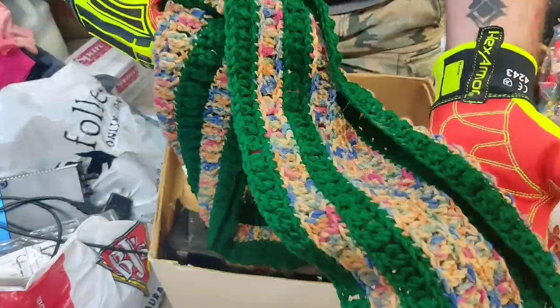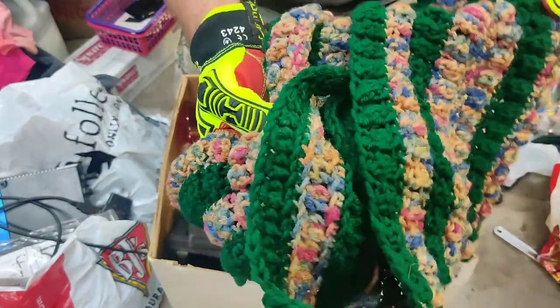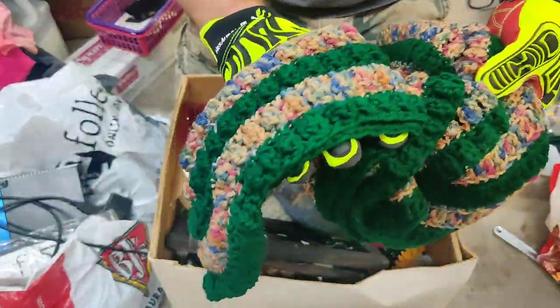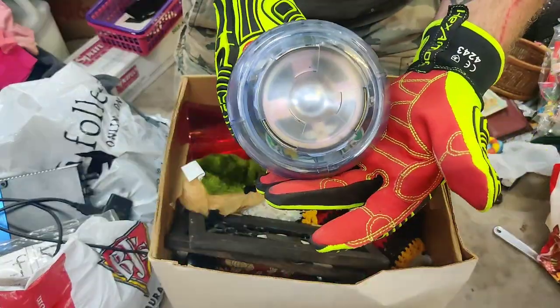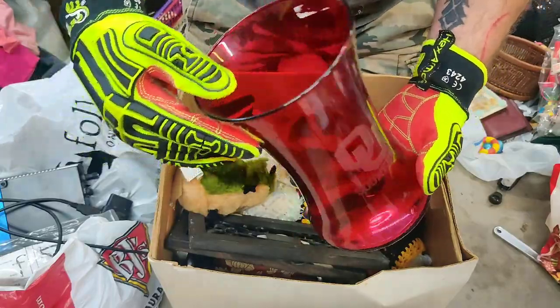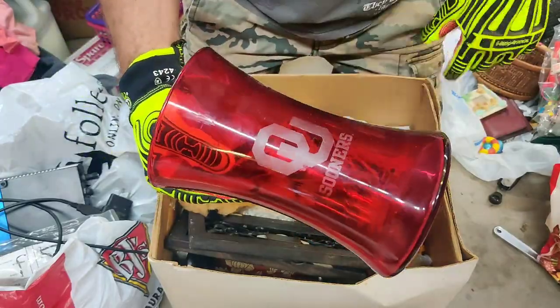That's donation. Somebody worked really hard on this. Scarf, looks like either that or maybe a table runner. But donation. Is that a speaker? I'll probably give this to my mom. It's an OU vase. She would really enjoy that.